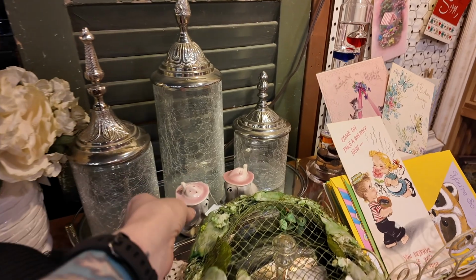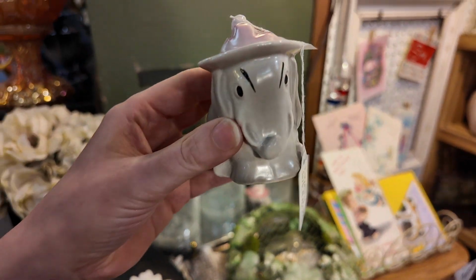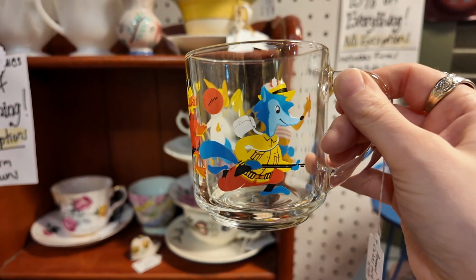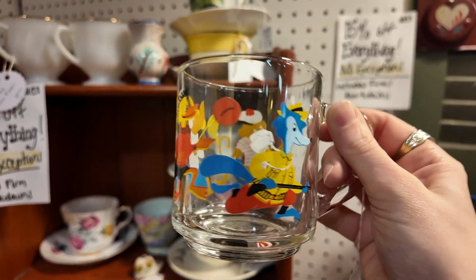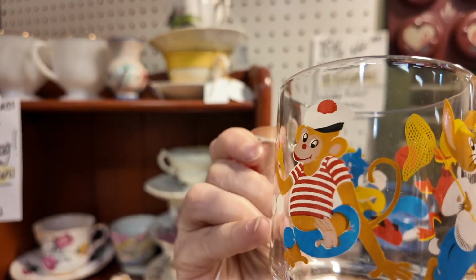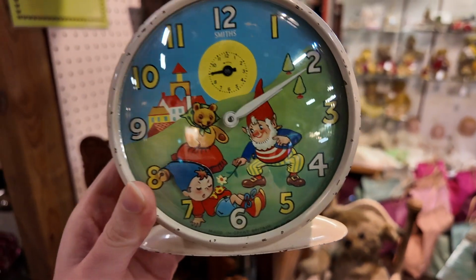And they also had these funny shakers. These elephants are $9.95. Look at their faces. They look so angry. This mug is adorable. It is $4.95, and it has a wolf, a duck, a bunny, and a monkey, a sailor monkey on it.